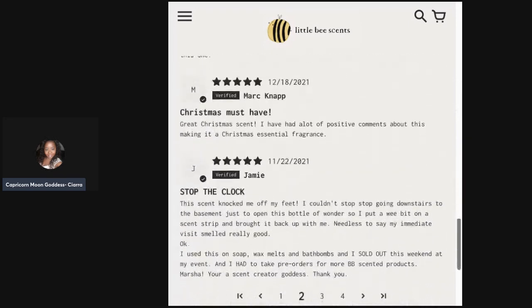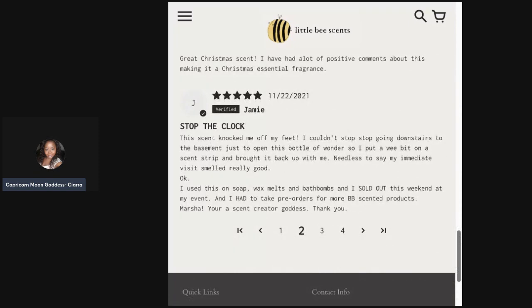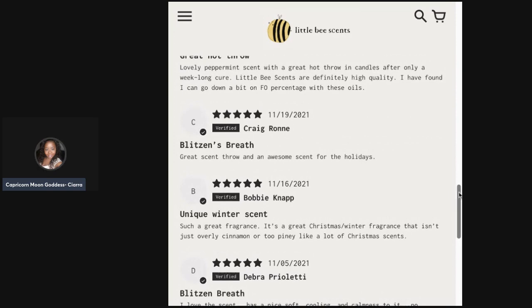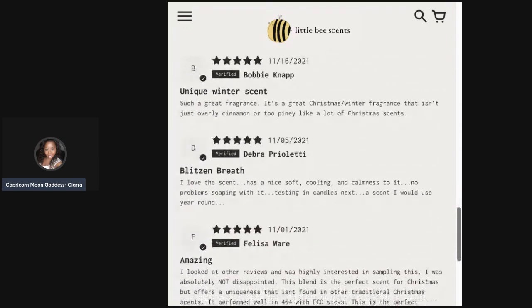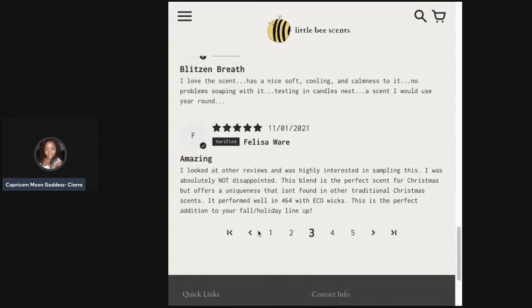Yeah, a lot of people say they really like it. They sold out in bath bombs. I think this would be a good scent for bath bombs because a lot of people like to use eucalyptus type scents, and shower steamers are popular these days. So this might be a good scent to use for shower steamers if you make those. Yeah, okay, so that's pretty much it. Somebody says it has a cooling effect. I agree with that. So yeah, that's it for Blitzen's Breath.